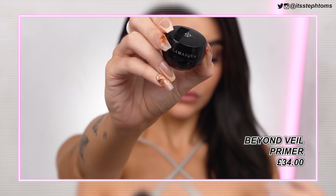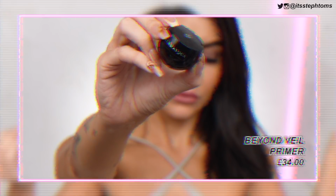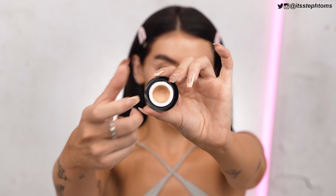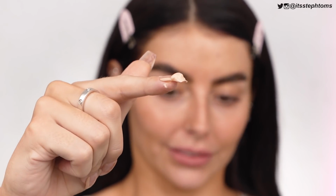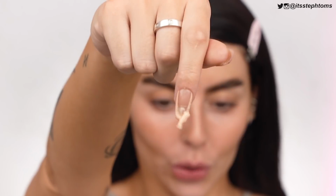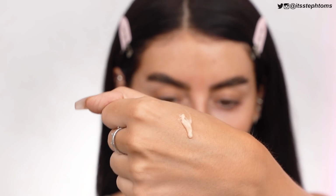So the first product I'm going to be using today, you guys may recognize from one of my first impressions. It is this primer here. I was going to say from Illamasqua. Of course it is. Everything is. But this is called the Beyond Veil Skin Glowing Gel. And as you can probably see, it's literally just like a jelly. Like, can you see it wobbling there? It's like an actual kind of jelly texture.